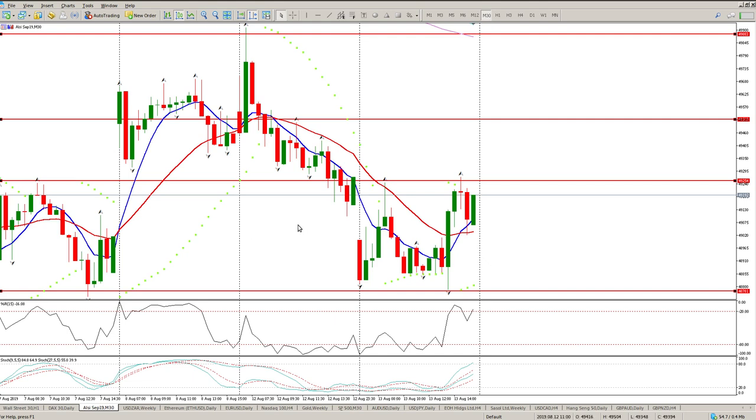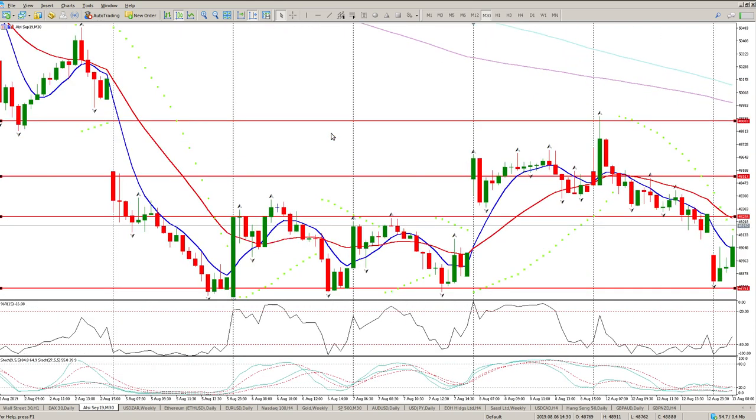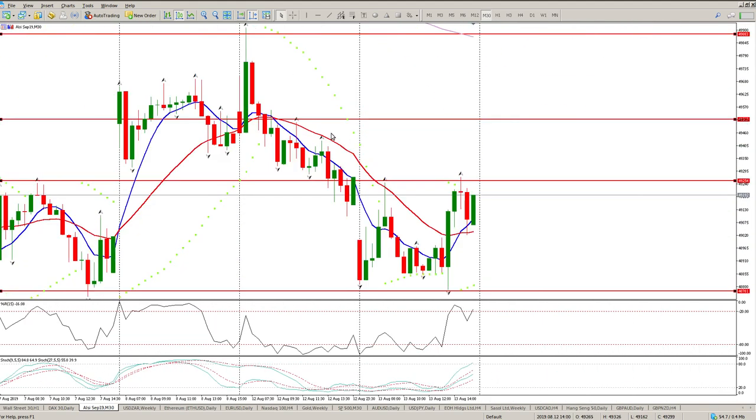So I do expect that we're probably going to get a gap up, a bounce down, come and test the break, and it should be the opportunity to start looking for the longs. But we need to get above the 49,500 area convincingly. If we can get above that convincingly and get a daily close above that, I think we're well on our way.